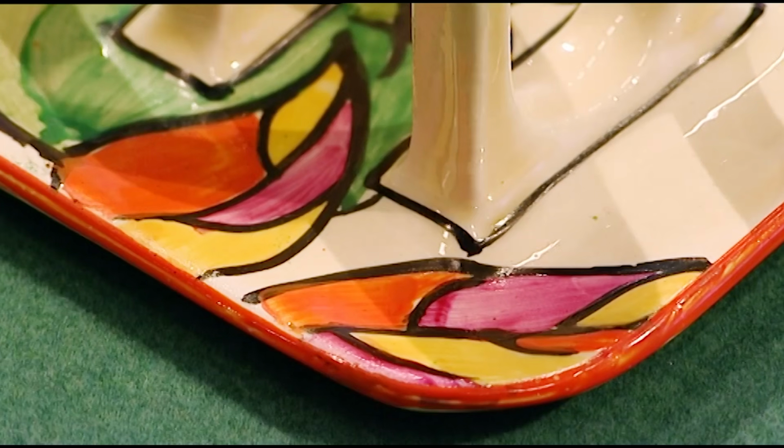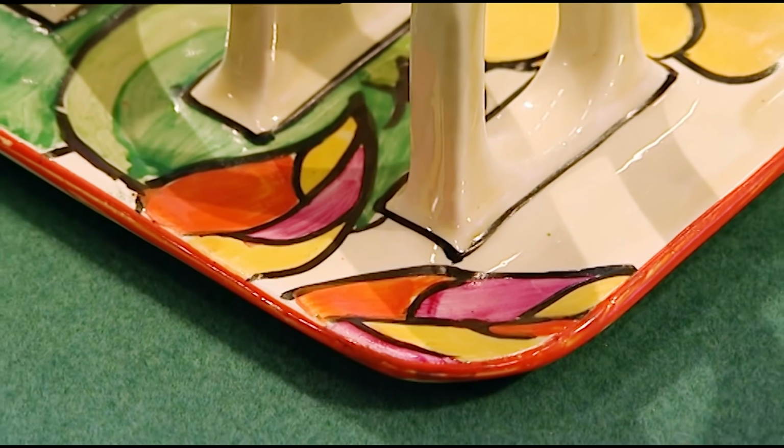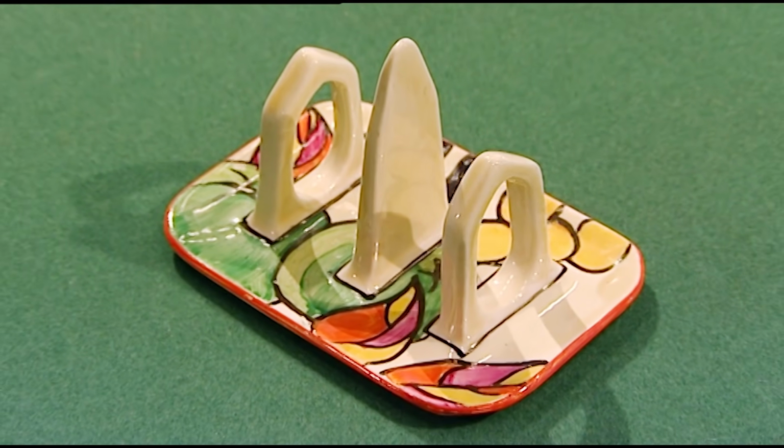It belongs to the wife's grandmother. She used to collect Clarice Cliff. All right, yes. All different things. Years ago, and that's where it came from. It's in very, very vibrant colours, and what's nice about it is you've got the cream background, black striping.